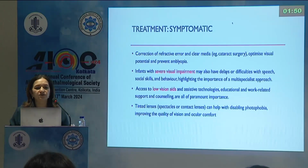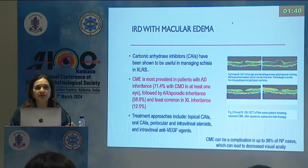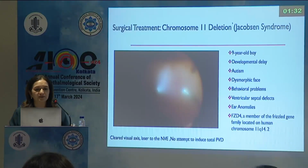Just to touch upon the treatment, it is symptomatic in the form of low vision aids. The associated problems which can be seen in IRDs, like choroidal neovascular membrane or macular edema, will need to be treated symptomatically, either in the form of anti-VEGF injections or carbonic anhydrase inhibitors. Sometimes you need a surgical intervention as well.